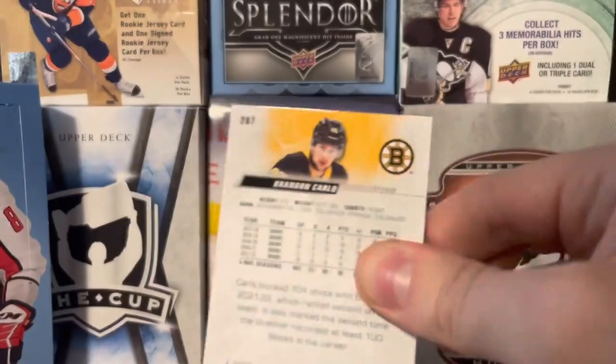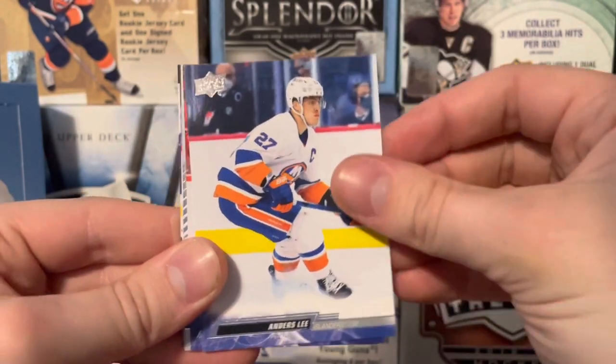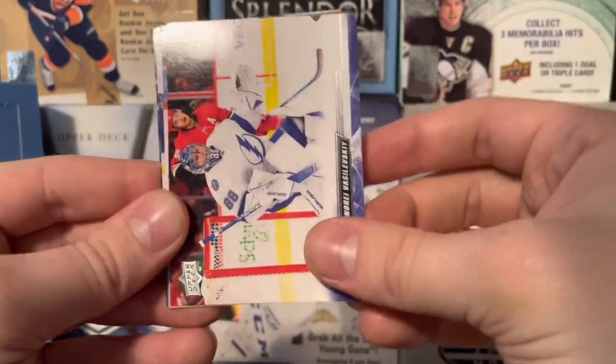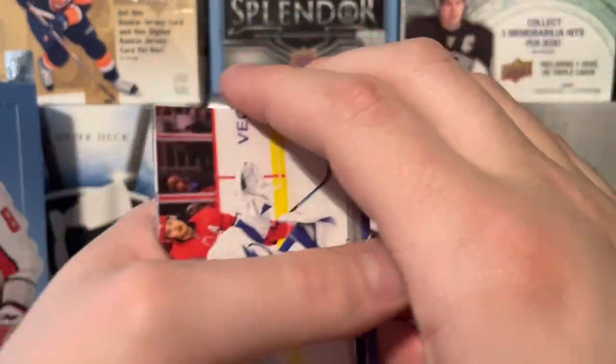And the final pack, let's get right into it. We don't really need to see much here. Noah Hanifin, Anders Lee, Evan Bouchard, Superstar Honor Rolls of Andrei Kuzmenko. So there's that. Vasilevskiy, Keegan Kolesar, David Kampf, and Brandon Carlo to end off box number one.